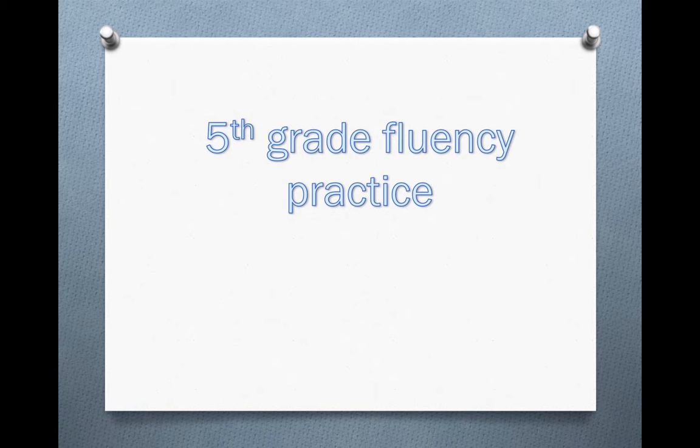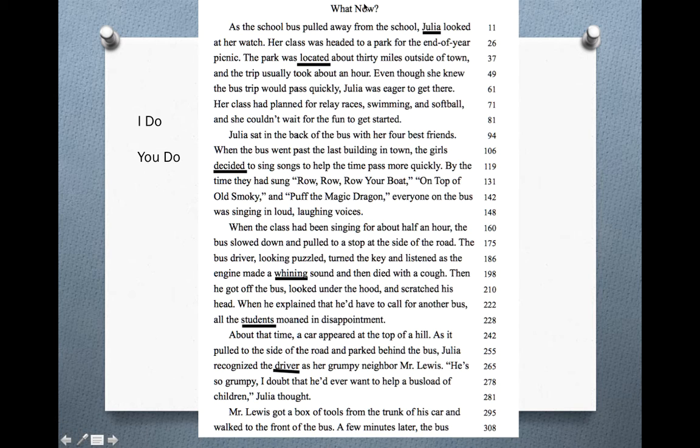5th graders, this is your fluency practice. 4th graders, see if you can do it. The title is What Now?